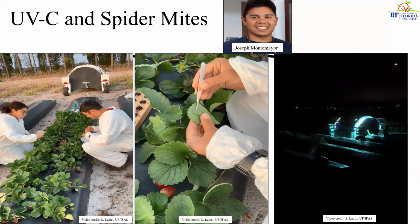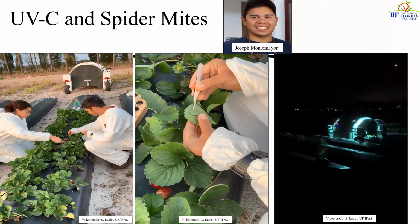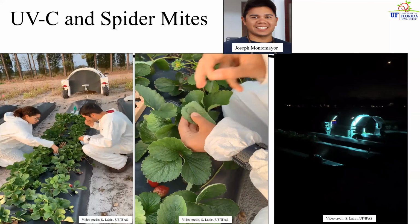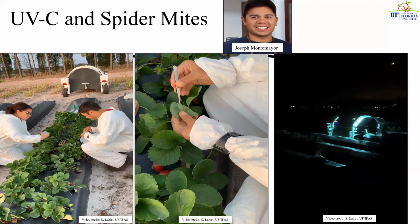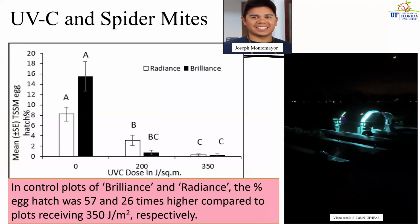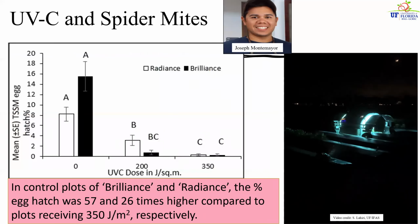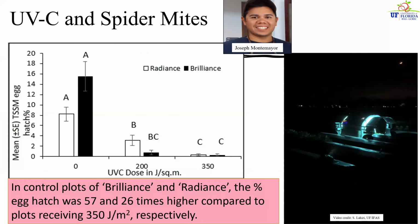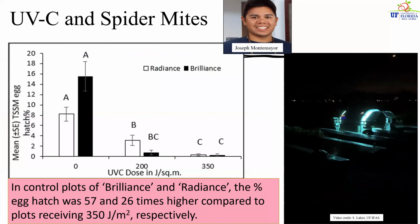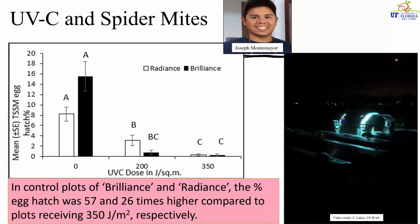And right after sunset, they will wait for another 1 to 2 hours. And then they will treat these beds with two doses of ultraviolet C radiation. From preliminary studies done last year, there were two different varieties of strawberries, Radiance and Brilliance, that were tested in 2019. And we found some promising results.